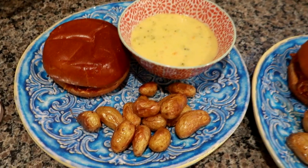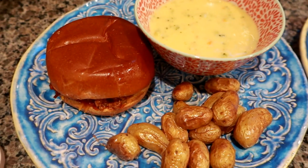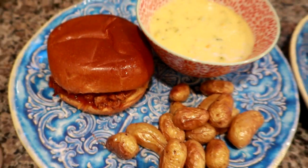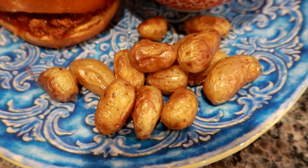Hey guys, for dinner tonight, I did some pulled pork sandwiches from Trader Joe's. And these are on the brioche buns. I think I got these at Aldi. They are toasted. And then there is some melted cheese under the pork. I did some mini little potatoes from Trader Joe's as well. These little guys right here. I just roasted them up in a little bit of EVOO, salt and pepper.